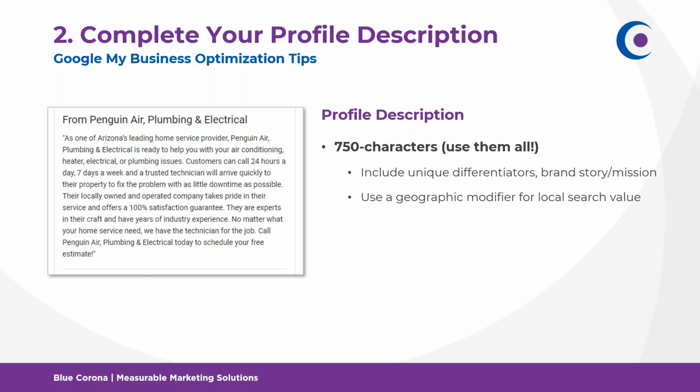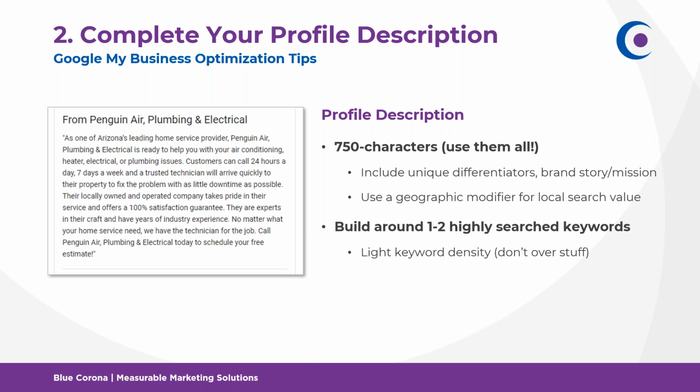Okay, you don't want to use those in your company name. You want to use those in the text that Google's reading on your Google My Business profile in things like your profile description. And as you're typing this out, or maybe go ahead and take a look at your current marketing provider's profile description, you want to make sure that they're building around 1 to 2, or depending on how many services you sell and offer, possibly 3 or 4, but try to pick 1 or 2 highly searched keywords.